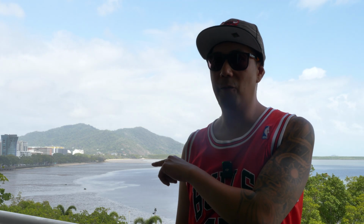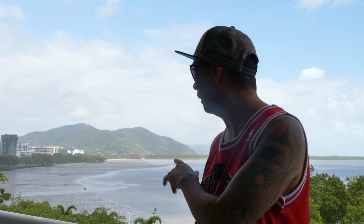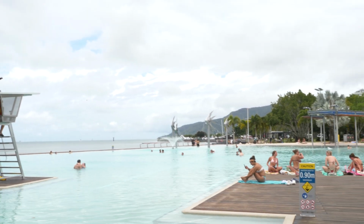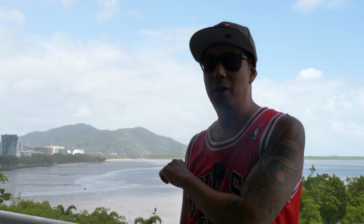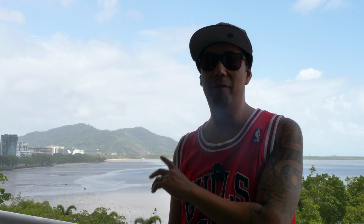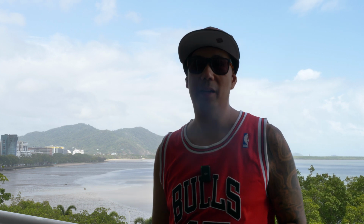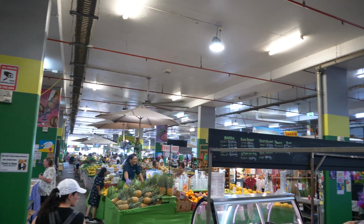Over in the city, there's a lagoon where you can actually swim with the public. Because you can't really swim in the water there, sometimes there's crocodiles, but there's a nice public swimming pool, where you can swim all day, and they have lifeguards there to watch you. And then down at the bottom near the city as well, there's some markets called the Rusty Markets, and that's really good. You can buy fruits, veggies, and all these other ornaments from Cairns.